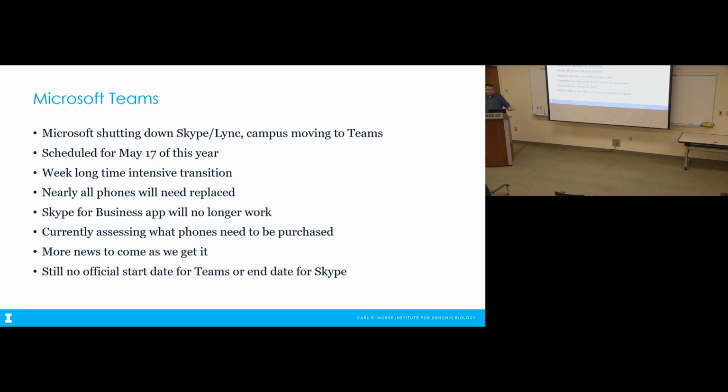And this really isn't a CNRG thing, but this is important to everybody. Campus is doing this big Skype to Microsoft Teams transition right now. This is scheduled to happen on May 17th. So it's already getting close to the middle of March, so 2 months away and some change. It's coming relatively quickly. This is supposed to be a week-long intensive transition.